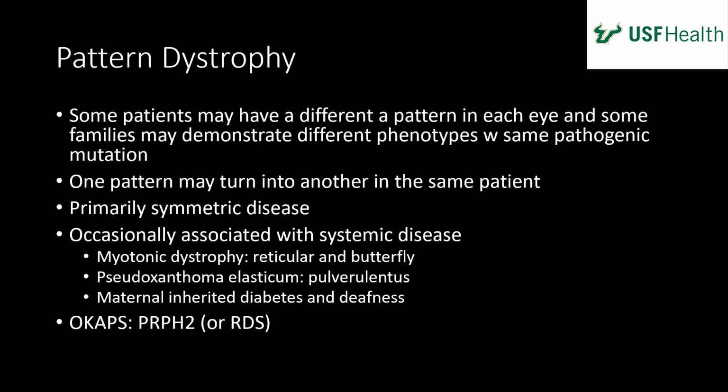It's normally a symmetric disease, although you can see in our patient it was asymmetric, and it can be occasionally associated with systemic diseases. Myotonic dystrophy most commonly has reticular and or butterfly. Pseudoxanthoma elasticum has pulverulentus, and then maternally inherited diabetes and deafness can kind of have any of them. And something that we see on the OKAPS question is that the gene you want to look for is PRPH2 or RDS for pattern dystrophy.